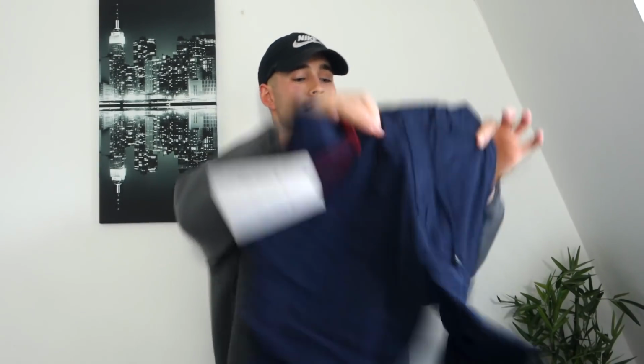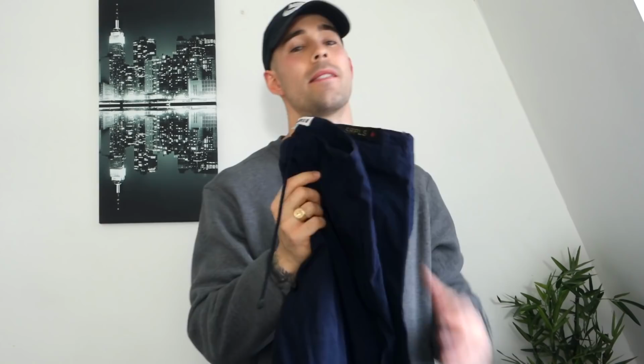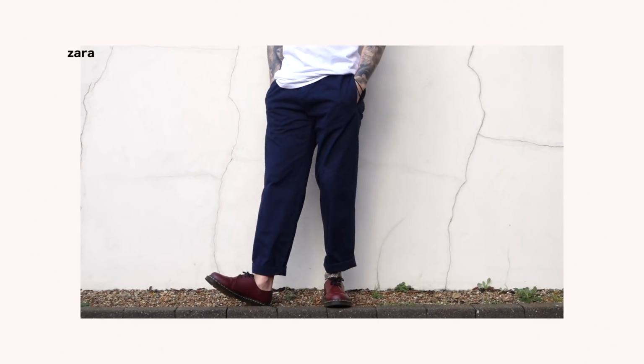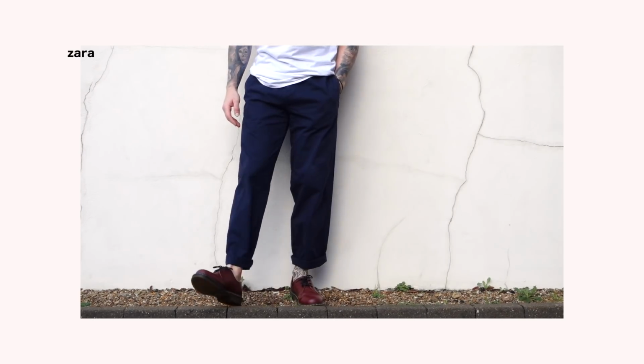Next up, guys, I have these navy blue wide long pants from Zara. This is actually from their new collection, the army inspired one. The moment I saw these on their website, I completely messed with them. Me holding them here doesn't do any justice, so I'll show you on body now. I absolutely love how they fit. Do you know what's funny? If 2 years ago you asked me if I'd ever wear wide leg pants, I'd probably be like, no way.